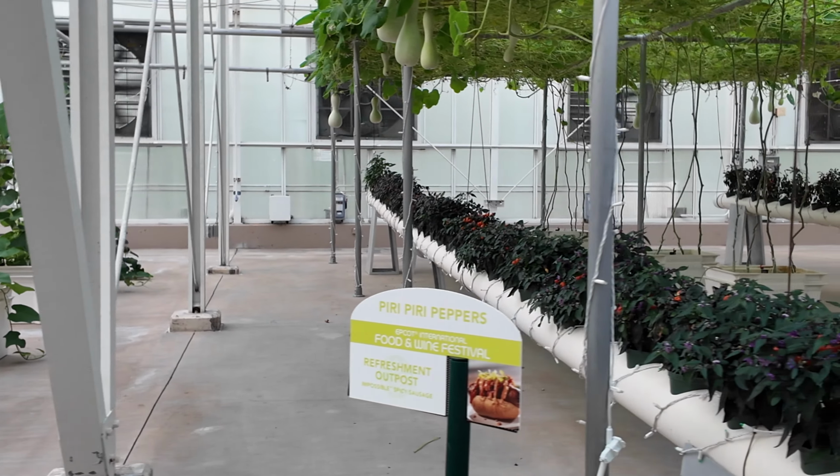In the aquaponics system on your left, fish provide a natural source of fertilizer for the plants, and the plants help keep the water clean for the fish. It's another great way to produce more while using less.